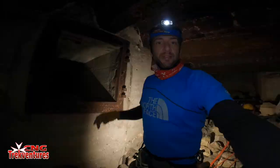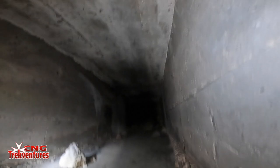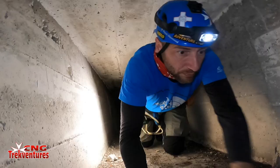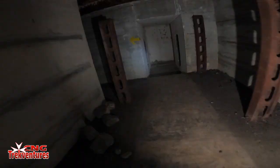The first thing we find on our right, guys, is this tunnel. We're going in there to see where it leads us. Let's go, let's go. Blocked off here. It's blocked off, unfortunately. Let's go back. We keep on walking and exploring, guys.